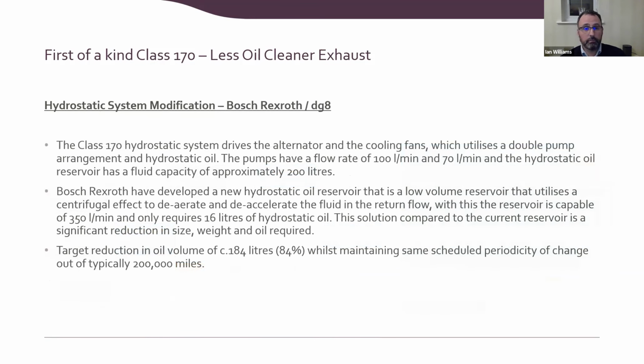So the modification we were doing was to change the 200-litre hydrostatic tank for a much smaller tank that had been developed by Bosch Rexroth. This technology had been used successfully in military applications and to some extent on rail vehicles in Europe, but it was certainly a first for the UK. The two pumps had a flow rate of 100 litres per minute and 70 litres per minute, and the rating of the system we were applying was 350 litres, so it was more than comfortable with coping with that demand.